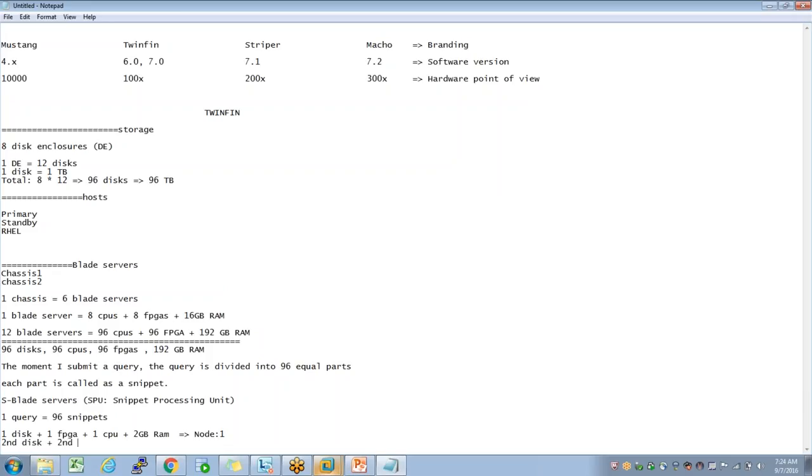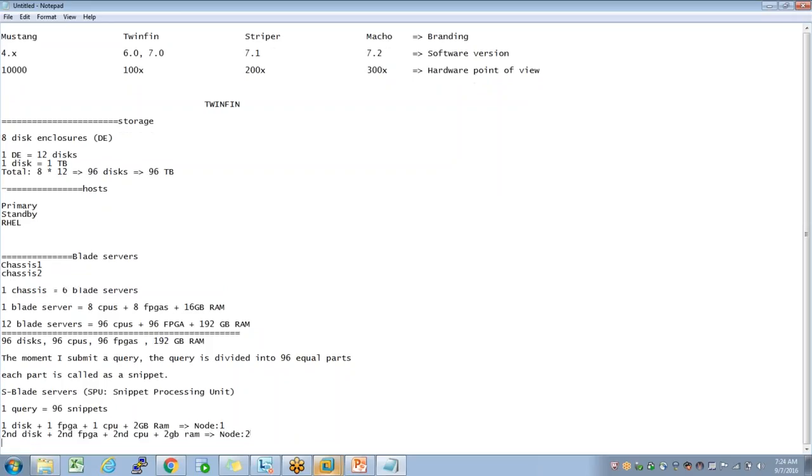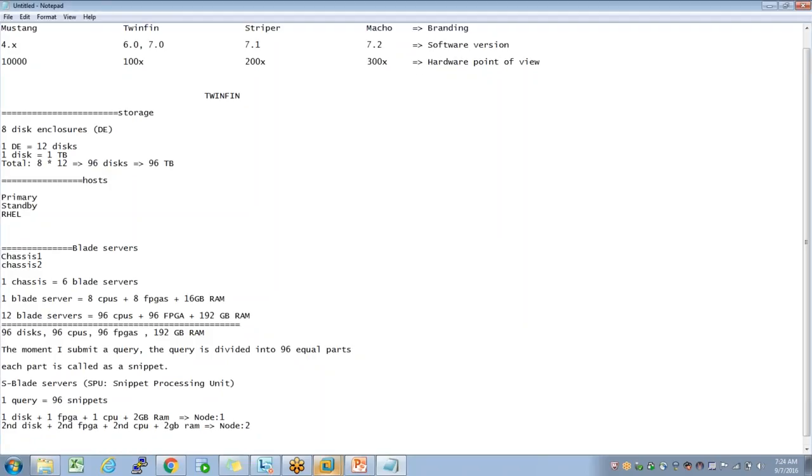The second disk plus second FPGA plus second CPU plus another 2 GB RAM has the capacity to become another node. Like this, I have the capacity to dynamically form 96 different nodes. It's like you are a project manager with a task to complete and 96 resources. What would you do? Of course, you divide the task as granularly as possible and give it to each of the resources. That's the ideal scenario, right?